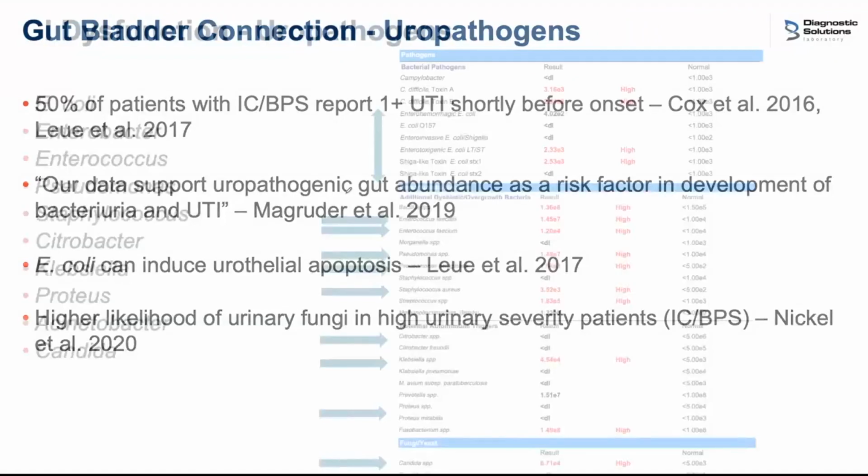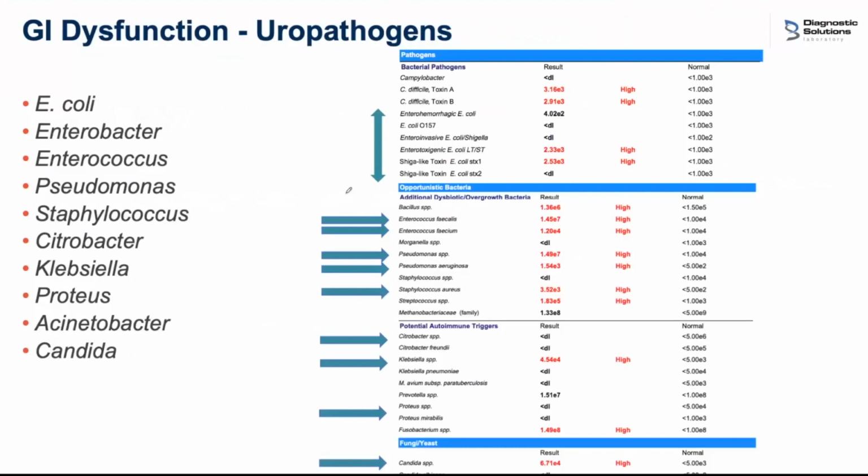Now on this slide on the left, I've got a list of very well-regarded uropathogens. So this is a pretty solid list. On the right is where you'll find them on pages 1 and 3 of the GI map stool test. And note that many of these are inflammatory gram-negative organisms and will have the potential to produce LPS and or histamines, potentially CDT. Most of them are also potent biofilm producers, which can predispose to chronic gut and urinary colonies and increase resistance to treatment.